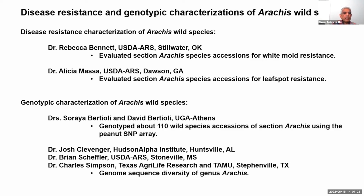Right around COVID, I initiated some genotyping studies with collaborators at the University of Georgia, Dr. Soraya and David Bertioli. They genotyped about 110 different wild species accessions of section Arachis using the peanut SNP array. This data is being analyzed mainly to see the phylogenetic relationship of these species, and also to identify unique species for further evaluations.